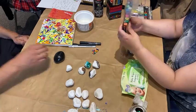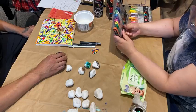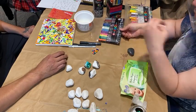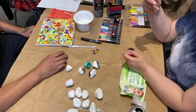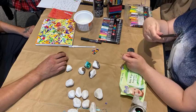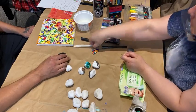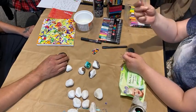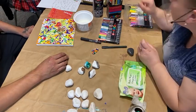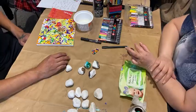And then this set, Posca markers went up in price a lot. So I'm trying to not buy them too often now. And this was the option I found that was cheaper, more affordable, and more enjoyable for me. This is enjoyable. And then white pen, you can play with detail with white pen. So you can apply it directly on a stone, or after you got the paint.